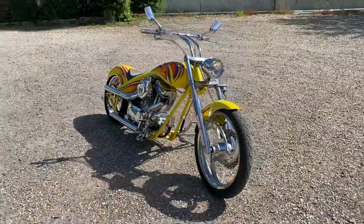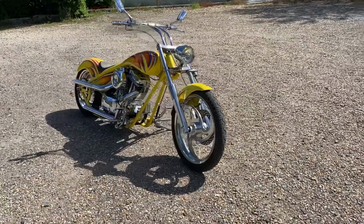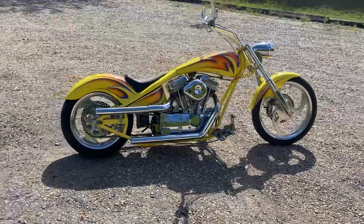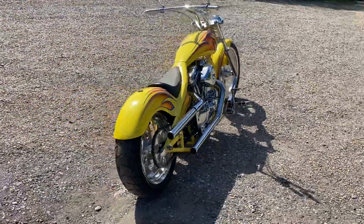An absolutely awesome piece of engineering, and I'm going to spend a little bit of time walking around this bike, showing you this bike and explaining what we have here today.